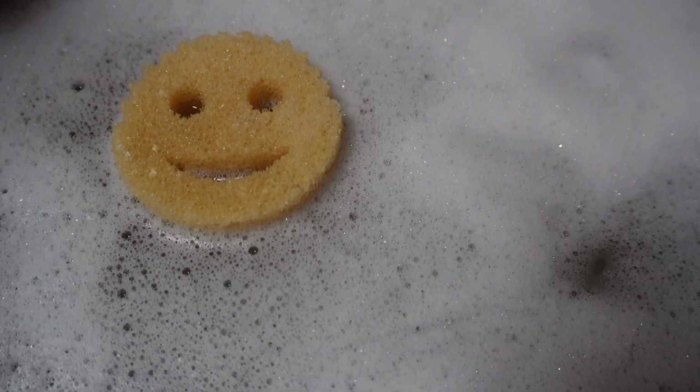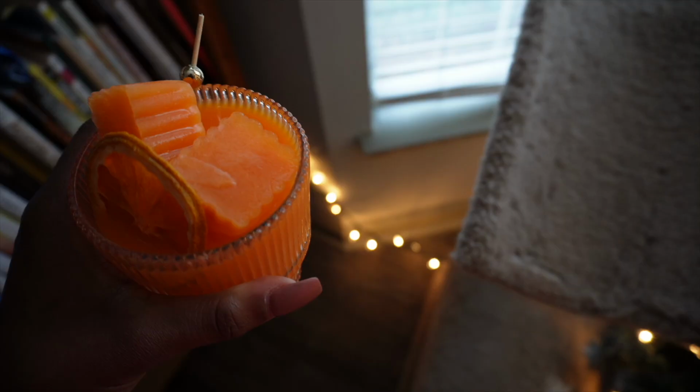After finishing up my morning clean, I'll be having my orange and carrot mocktail. Yes, only 2 ingredients.